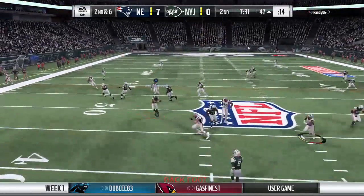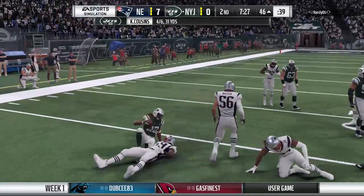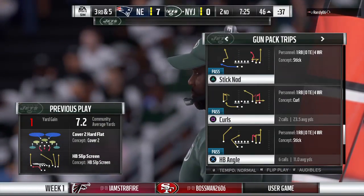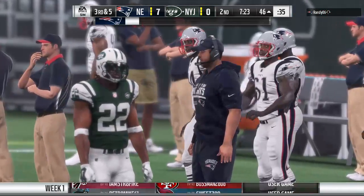They'll try to throw now. Cousins. They set up the screen for Henry, and he'll take it down shy of the 45 at the 46. Only a yard there. Sniffed out well defensively, and it brings up third.